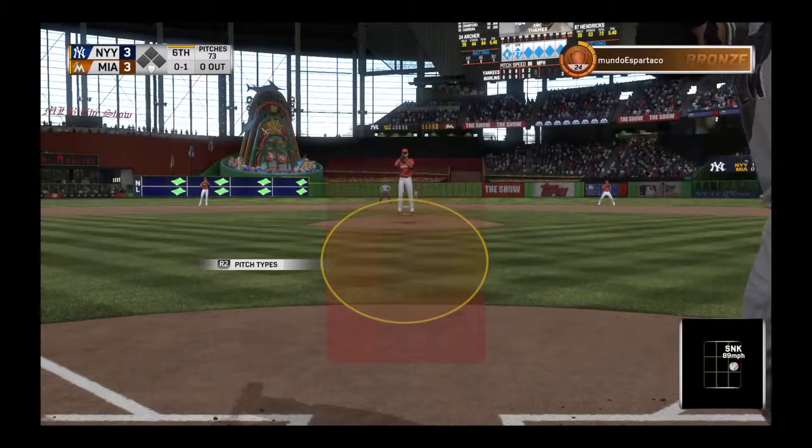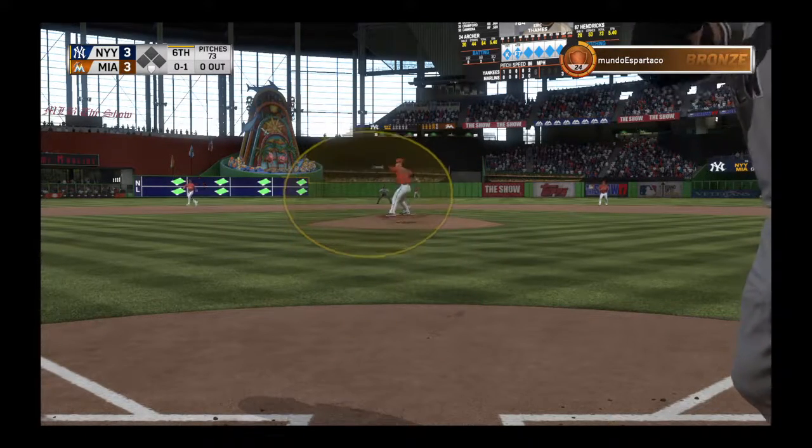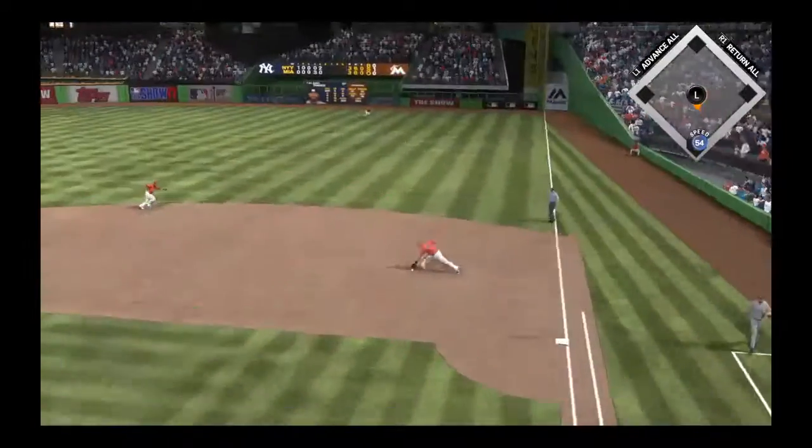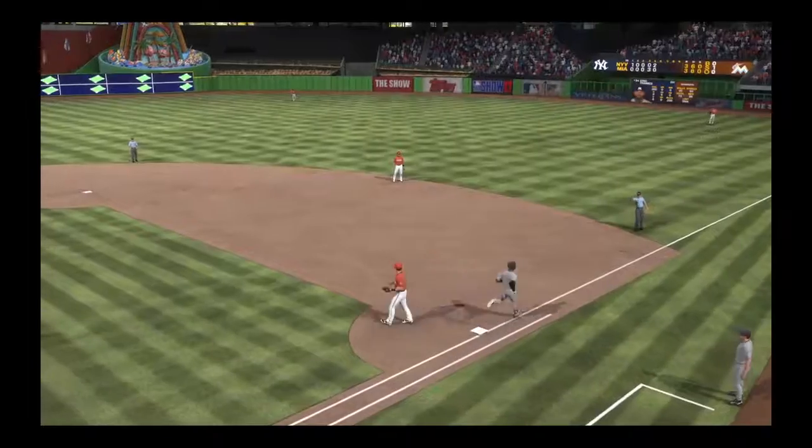Strike 1. And now the Marlins bullpen will swing into action as a lefty and a right-hander start to get loose. Drilled to first. The tag, and he is out.